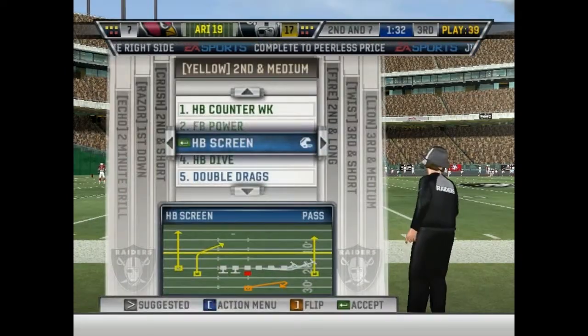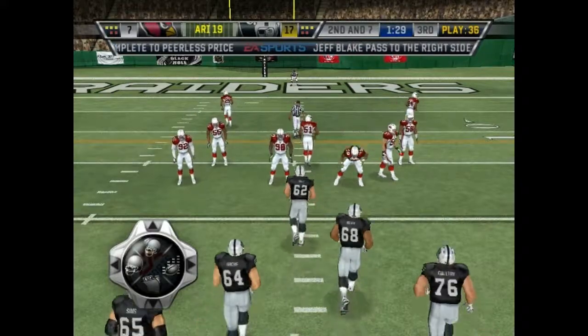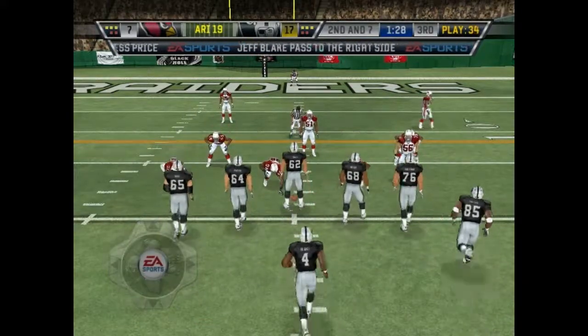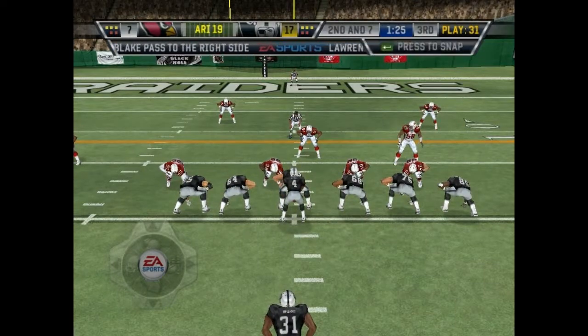Vickers with the carry. Three-yard gain on the play. A gain of 3 for Lawrence Vickers. The Raiders now up by 10, looking to extend their lead.